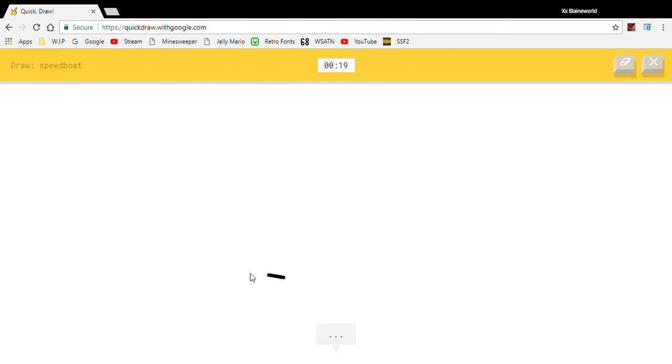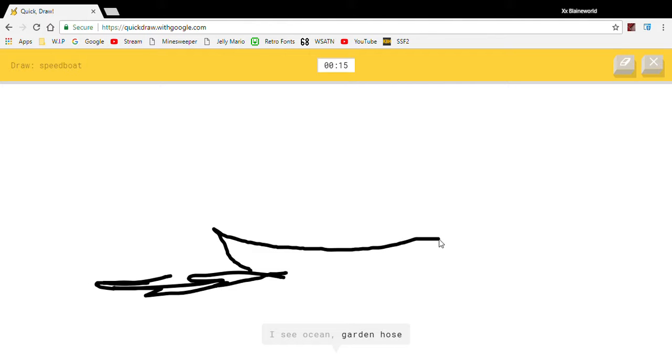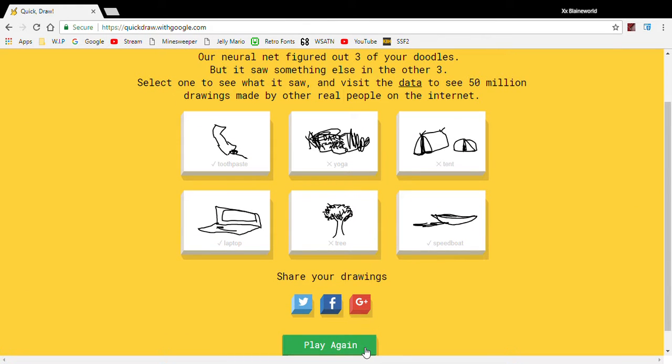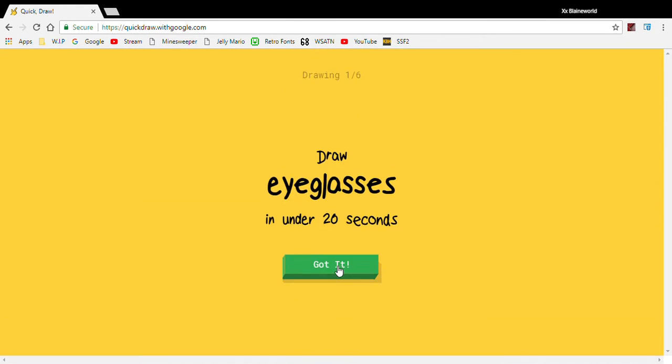Draw speedboat. Okay, so I guess we just need to make ocean waves behind it. And then we draw the rest of the boat. Dang it, now it looks like a crocodile. Oh, I know. It's speedboat. Yay! I did it. Okay, let's go.